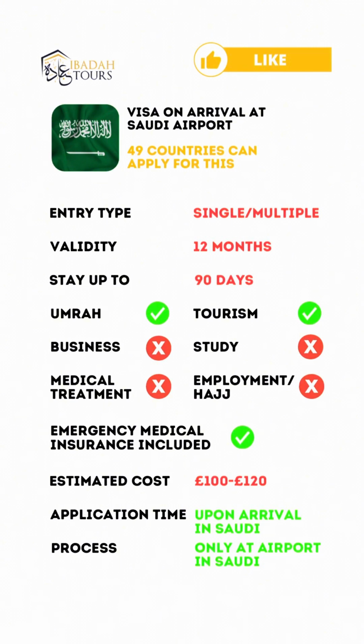Now this can be quite tricky because you can be rejected out there and you've paid for your flights, your hotels, you're not going to get a refund. Best thing to always do is just apply for the e-visa. It's exactly the same thing. At least you'll have a visa before you travel. We usually only recommend this option to those who have had an e-visa application rejected and then can apply at the airport. Other than that, you can apply for the Umrah visa. However, the costs are slightly higher and the duration of stay is less.